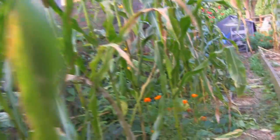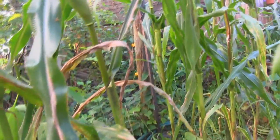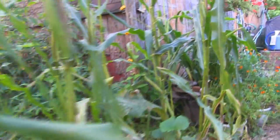This is the throwaway row that I talked about before, where I just had extra seedlings that I planted, and we actually got edible ears of corn out of this row, and we're getting winter squash too. That's a little acorn squash, and I showed you the ones that are kind of climbing into the tree outside the garden. That's another winter squash variety.